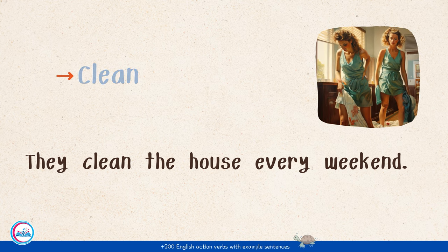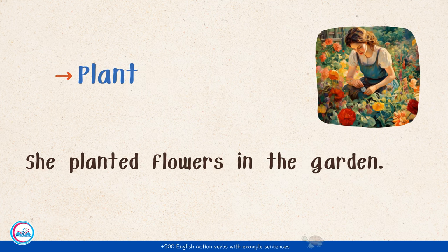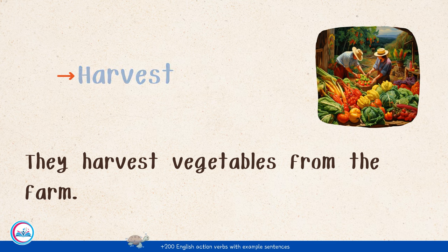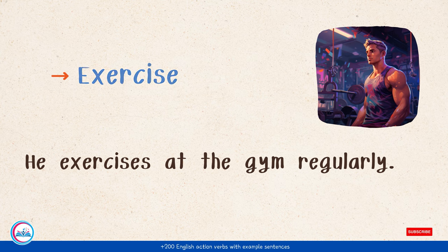Clean. They clean the house every weekend. Organize. He organizes his desk meticulously. Plant. She planted flowers in the garden. Harvest. They harvest vegetables from the farm. Exercise. He exercises at the gym regularly.